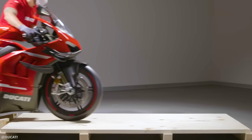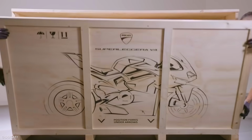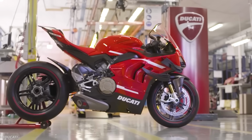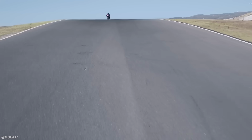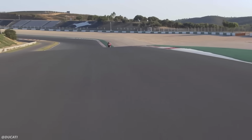The Superleggera V4 was Ducati's attempt at seeing just how far they could push the pocketbooks of their most prestigious customer base before they felt resistance. And considering I don't think they had any issues selling out of all 500 units, I guess they were never met with any pushback. In all seriousness, the Superleggera is actually incredible. It was Ducati's effort to make the most accurate race replica motorcycle possible while maintaining some semblance of street legality.